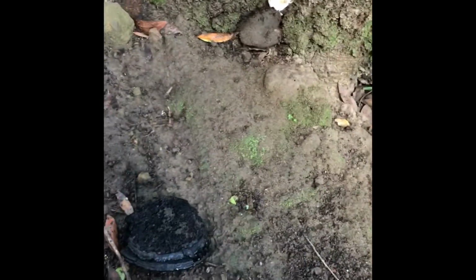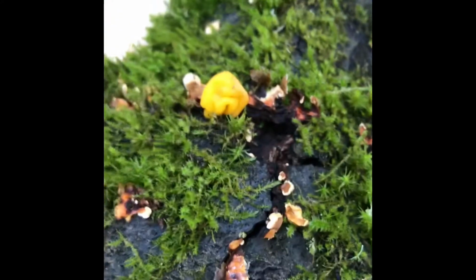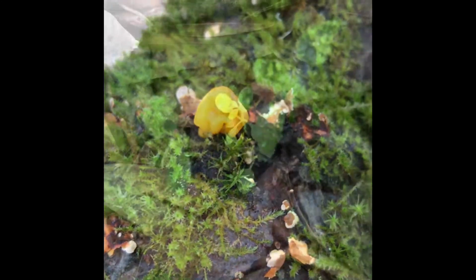New, old, cool. Here's another one of those jelly fungi. It's that bright yellow one there. Really tiny, it's smaller than a dime. So funny looking.